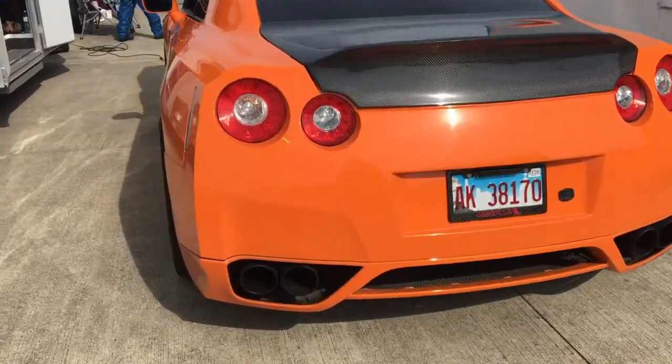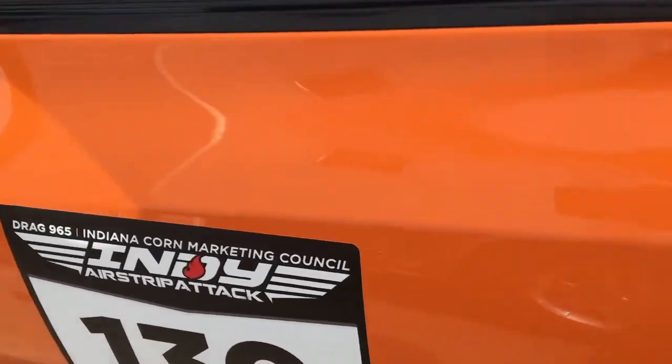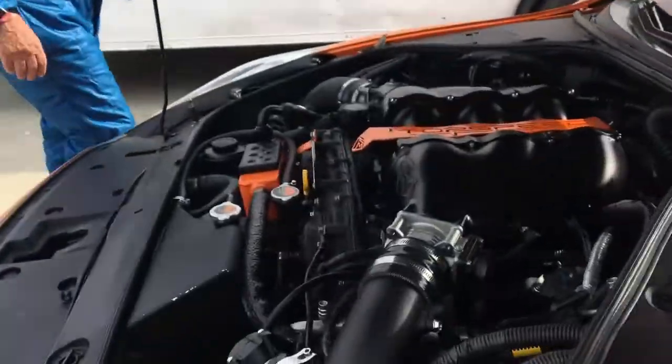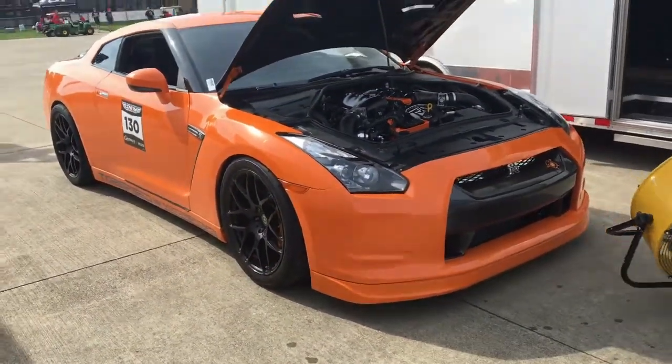Now guys, this GTR is insane. It's orange. I would have never thought to make one of these orange, yet this one is. And it's beautiful. You can see the carbon fiber front hood. He's got the Recaro race seats from the Japanese GTRs. Heavily modified. Wow. That car is gorgeous.